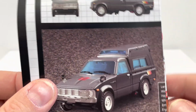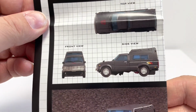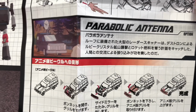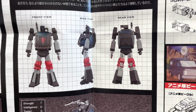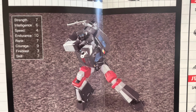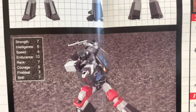Very, very nice. Let's see if I can show off the instruction booklet here. You get some really nice front view, side view, top view. You get a really huge instruction booklet. Parabolic antenna, that's what they're talking about. You get the front view, the side view, the rear view, and the robot mode. And there you go, there's the tech specs in English: strength, intelligence, speed, endurance, rank, courage, firepower, skill. So very cool.